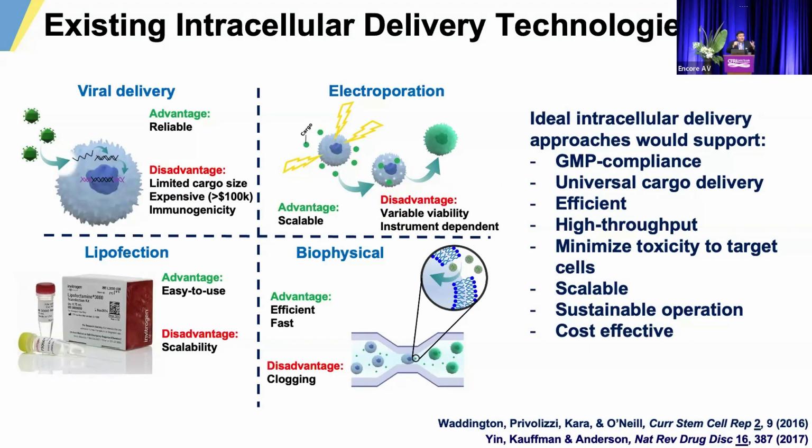similarly suffer from reliance on complex instrumentation and in some cases scalability. And there really hasn't been an approach that fits these ideal criteria: one that is GMP compliant, agnostic to cargo, can be delivered efficiently at high throughput with minimal toxicity, is scalable, can be sustainable if you're talking about ex vivo harvesting of cells. For CF, it's a different issue because you're trying to make an in vivo delivery and ultimately cost effective.